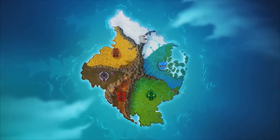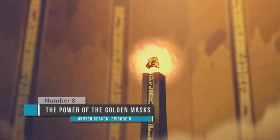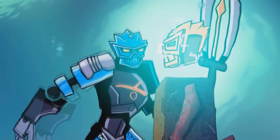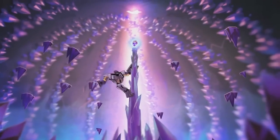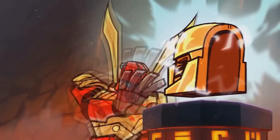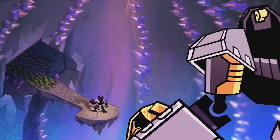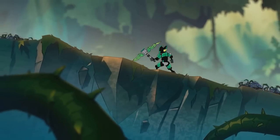At number 8, we have Episode 5, The Power of the Golden Masks. Skipping forward a bit, we're here with the Toa completing the first part of their quest. In typical Toa fashion, our heroes manage to find their golden masks in the nick of time. This episode makes the list for letting us see all the Toa achieve this goal, and for Tahu's hilarious shouting. We also get to see elemental powers used for the first time in the new series, and that's nice to see.